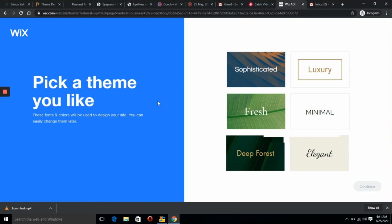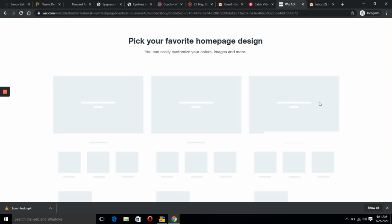The second step is to select a theme. Now to select a website theme, let's go with randomly minimal. Continue. All of this doesn't really matter at the moment. You can easily edit them in the future.